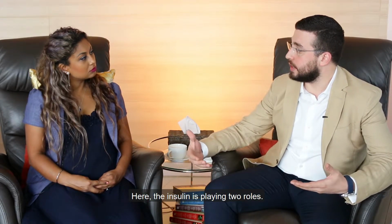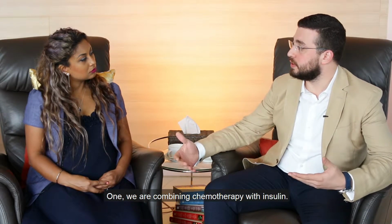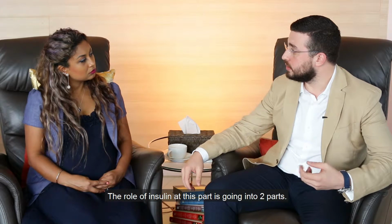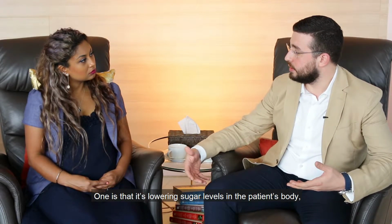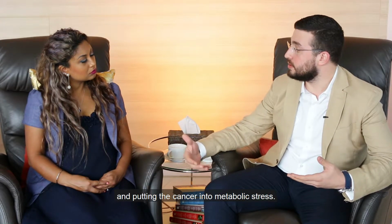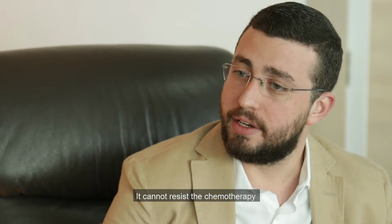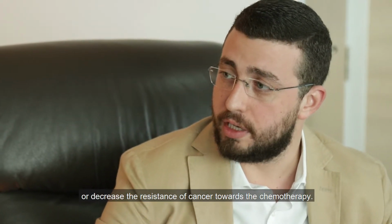Here it is, the insulin is playing two roles. First, we are combining chemotherapy with insulin. The role of insulin at this part is going into two parts. One, it's lowering the sugar levels in the patient's body and putting the cancer under metabolic stress. The cancer becomes weaker, it's starving, and it decreases the resistance of the cancer towards the chemotherapy.